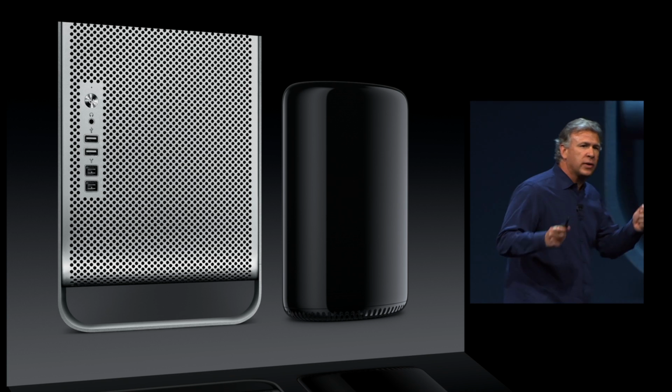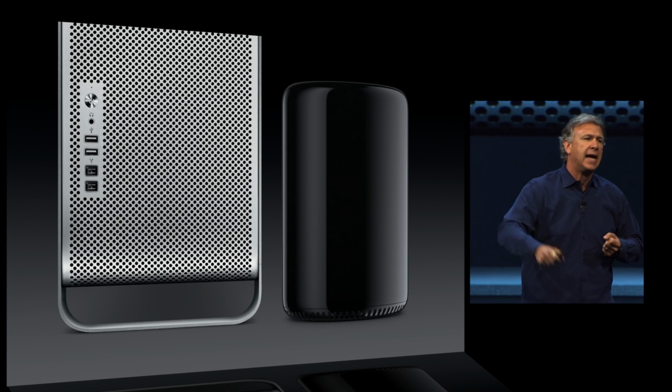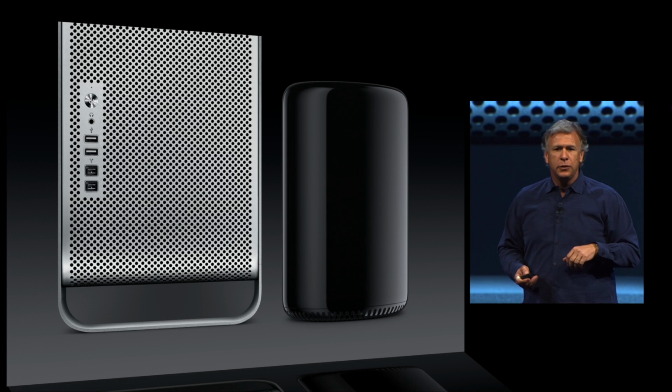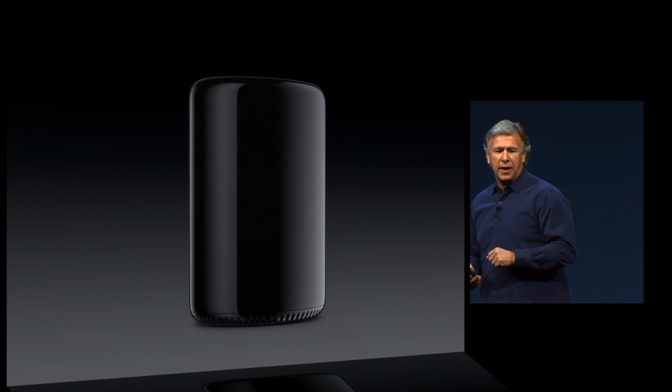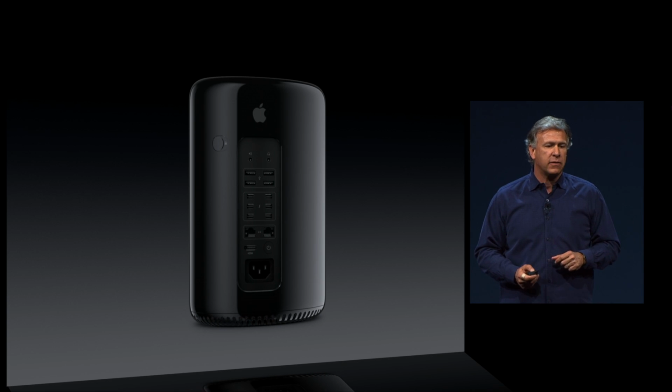Now, one thing everyone loved about the old generation Mac Pro was those handles on the top so you can move it around to get access to the I/O. Well, the entire top of the new generation Mac Pro is a handle. Just put your hand in it, you can spin it around, get access to the I/O. It's all organized beautifully on the back for you.